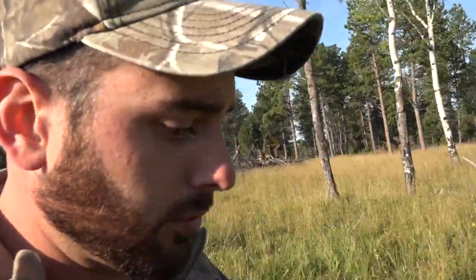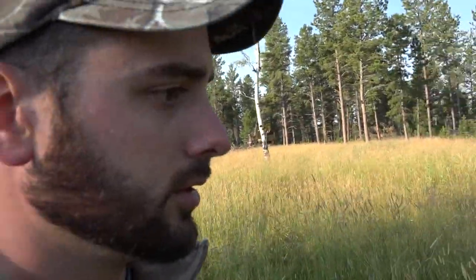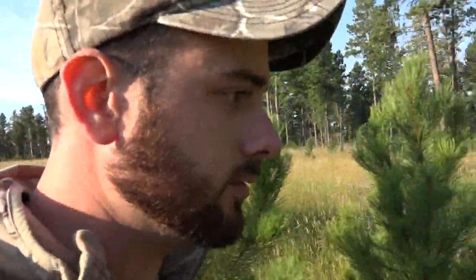I'm going to try to glass up some mule deer here in a minute, but I thought I'd go check this one camera quick before I go. Put it up a couple weeks ago, kind of a random spot. They were logging the other side of it. There's a piece of logging machinery right here, so it looks like they're gonna log this too. We'll see if there's anything on it. If not, I'll probably just pull it and put it somewhere else.